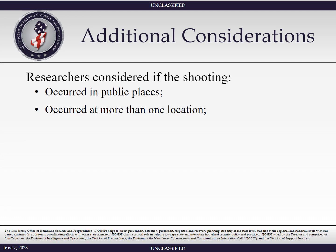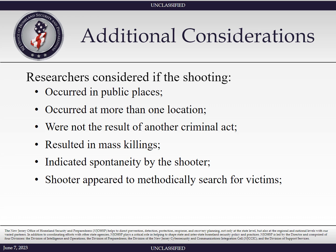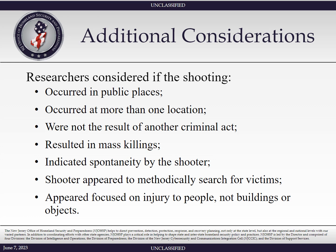Researchers considered if the shootings occurred in public places, occurred at more than one location, were not the result of another criminal act, resulted in mass killings, indicated apparent spontaneity by the shooter, showed that the shooter appeared to methodically search for potential victims, and appeared focused on injury to people, not buildings or objects.